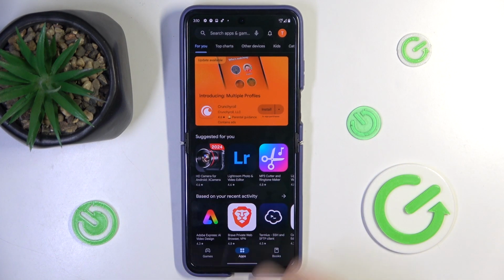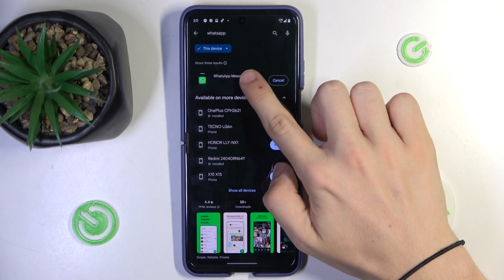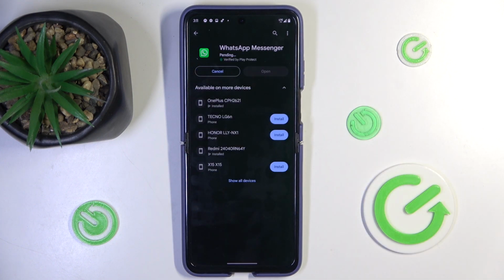Then go back. Search for the app you wanted to download. Wait a moment because your connection might be slow. And now let's cancel download and press on install again to see if it helped. If it starts downloading after a while, that means that the problem has been solved. And if it doesn't, you'll just need to connect to a Wi-Fi network and download it over Wi-Fi.